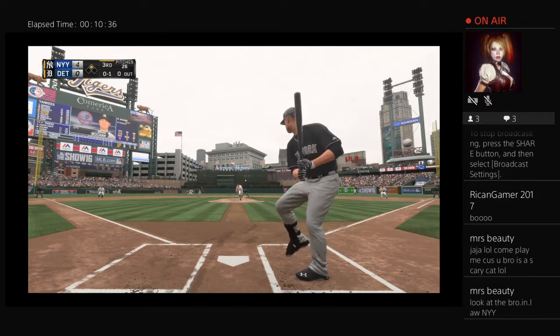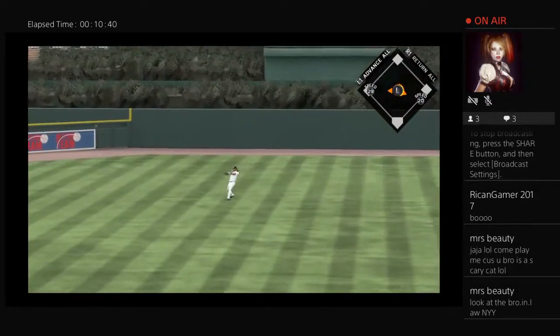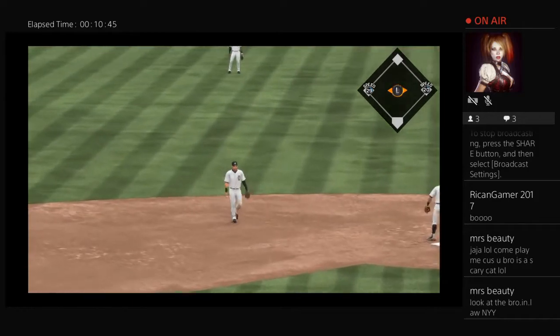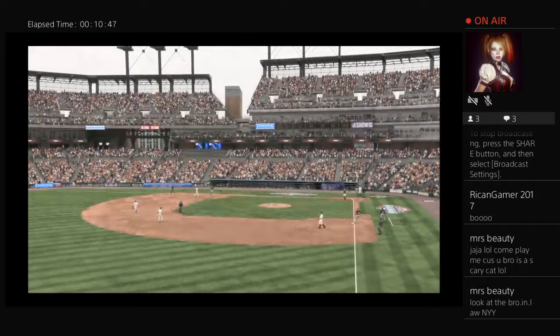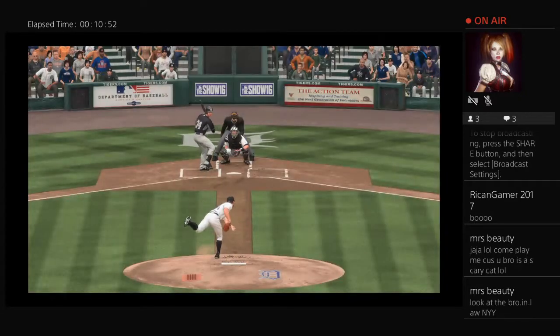0-1, here it comes. Hit hard towards center, and that's in there. Base hit. And they'll put the brakes on at third. Runners at the corners with nobody out. What a great way to start the inning. They want to keep putting on the pressure.